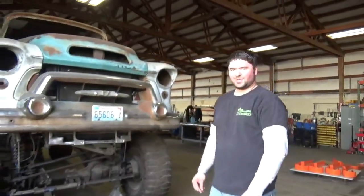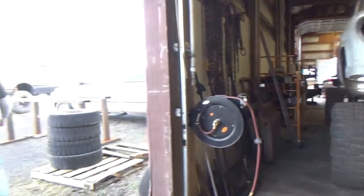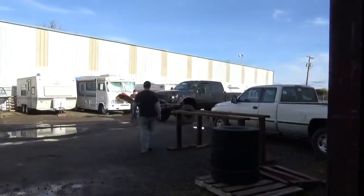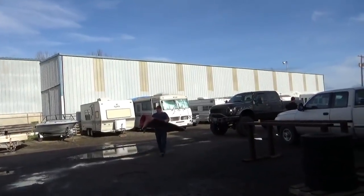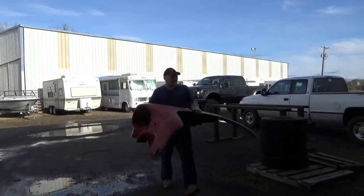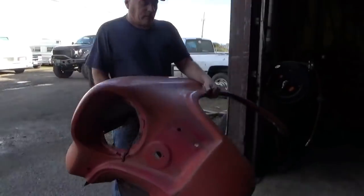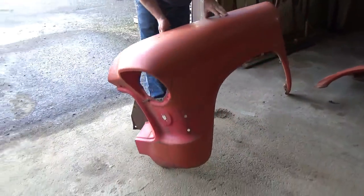Looks like Boomer gets some new fenders. Yay. These are really nice fenders. This is the nicest pair of these fenders I've ever seen for one of these big trucks.